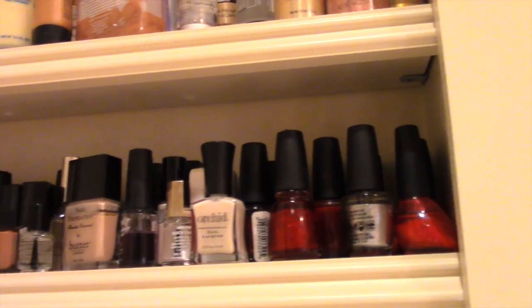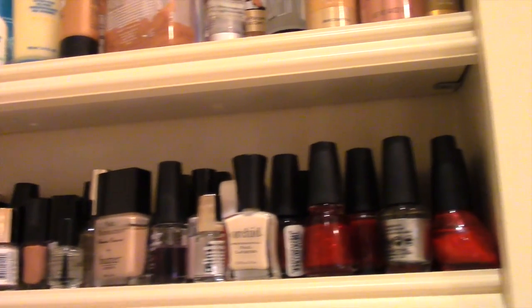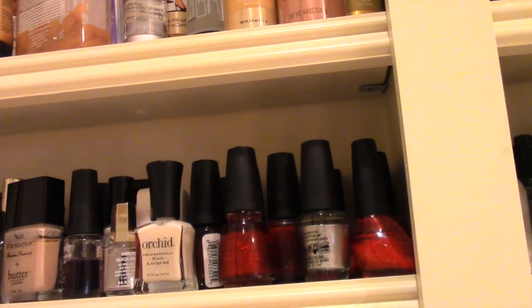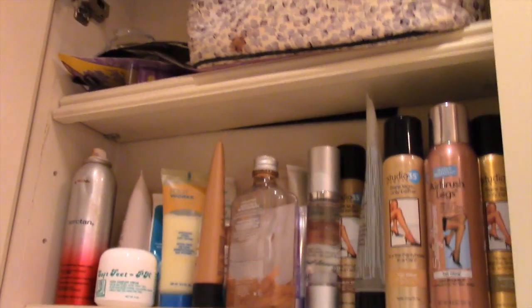Now I can tell you this entire shelf is going to the girls because I do not do my nail polish in the house. And there's no reason for me to have all this stuff sitting here, so out it goes. And I'm going to apply the same principle for the rest of this stuff, as it will experience an extreme makeover unlike anything you have seen before.